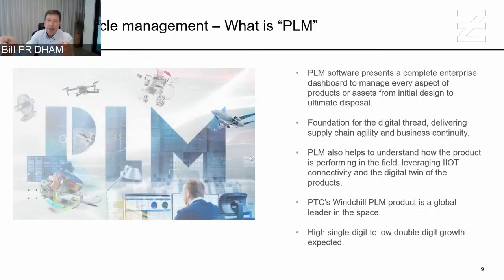Hold your iPad up to it and see what those gears, or what that product, is performing in real time. And it really helps with predictive maintenance. It helps with less downtime, and it helps with lower parts costs, making sure the right part is put in there at the right time, rather than just putting any part in because the product from a lifecycle point of view requires it at that time. It's real-time management of those assets.